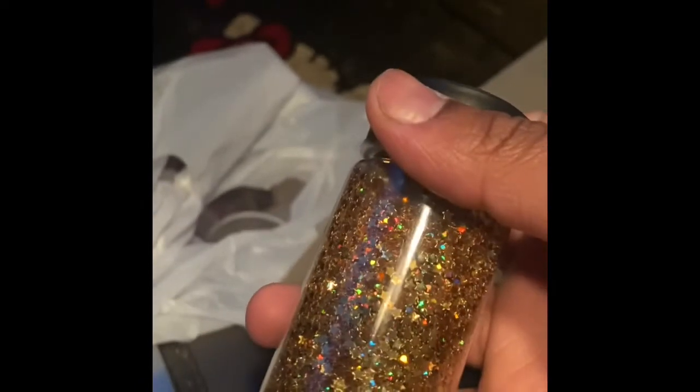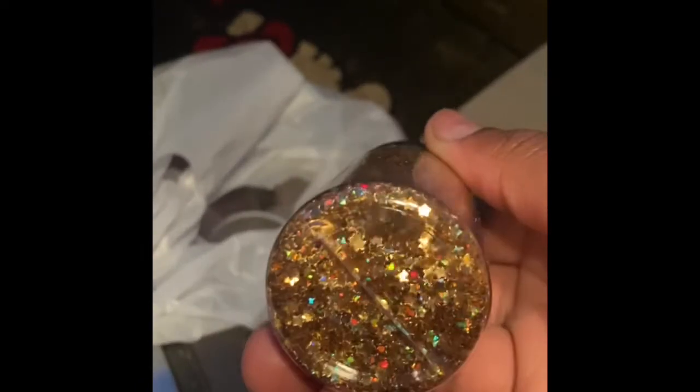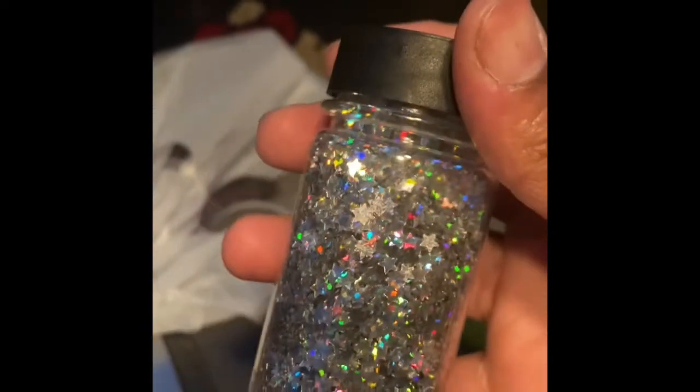So, oh, let's start over. These are the stars that I was telling you about. I would love to put these in glitter mixes. I even bought a silver one. That's going to be really pretty in glitter mixing. This one's a little bit bigger than the gold one. That's okay. This is the true highlighter yellow that I was talking about. Very pretty.